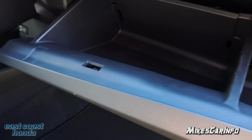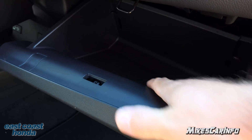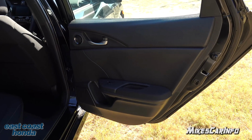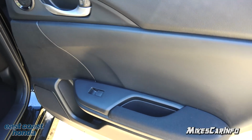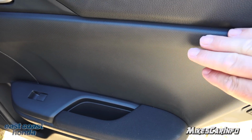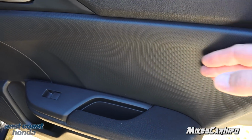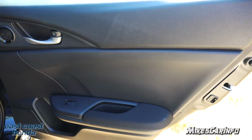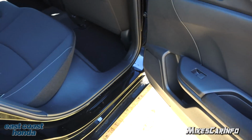Check out the glove compartment, all smooth plastic on the inside so you can clean it out easy. Here's the inside of the back door, all black except for the handle there. You have a cloth surface right here, and then a not-soft, rubberized feeling material right in there. Little storage pocket. You have two speakers on this door as well.